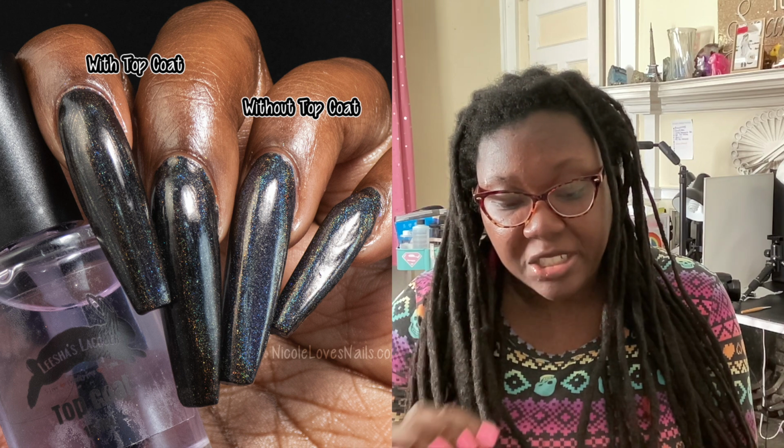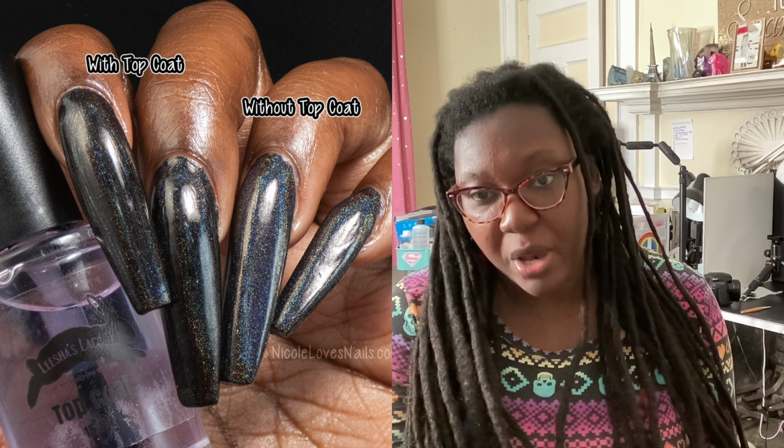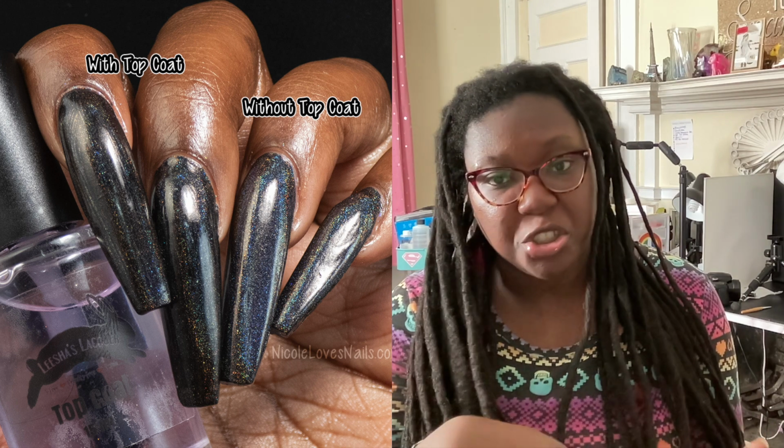Unfortunately, when I went to add my top coat, the Leesha's Lacquer top coat was pulling up the colored polish and leaving kind of streaks in the final polish. And then on top of that, as it dried, I noticed that the holographic was dulling down. I honestly feel like I spoke this into existence because on Instagram I was just talking about how I've never had a top coat dull a holographic on me, and like a week maybe after I said that, it happens.